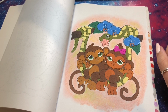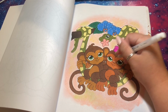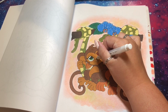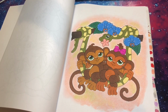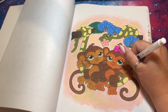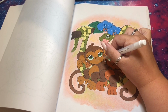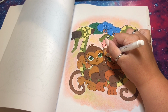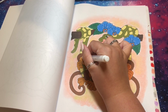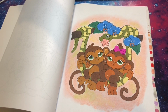I want to add some to the monkeys, but I don't know where. I'm gonna outline their little noses, the belly buttons, and inside their ears. Why? I have no idea. Okay.